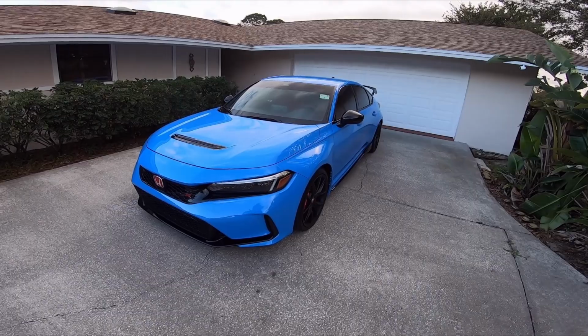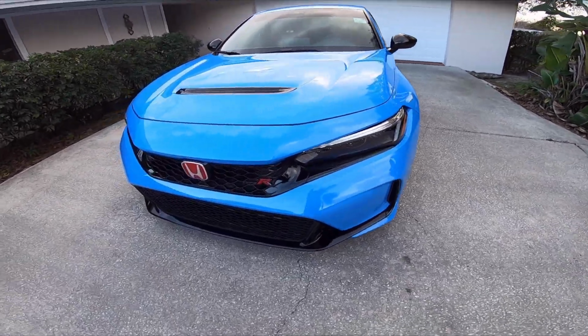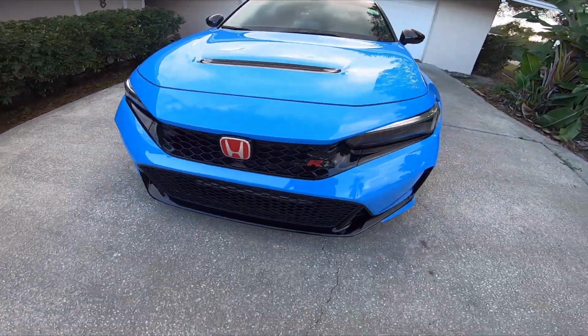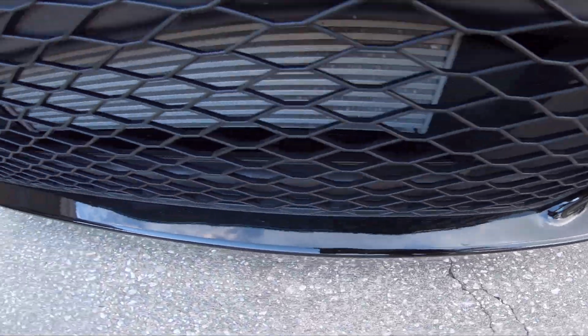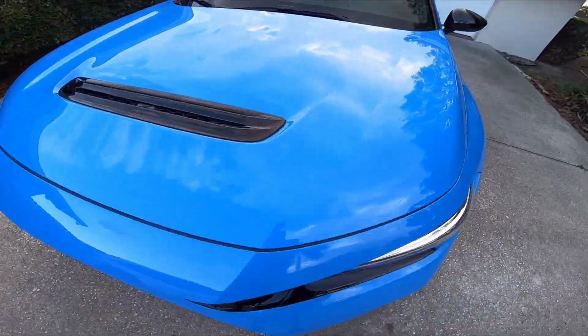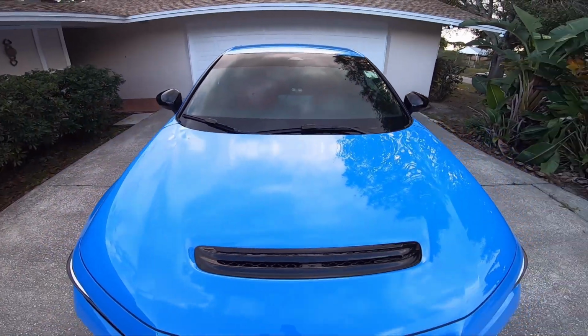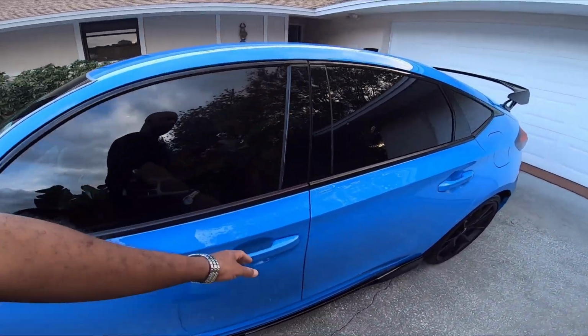Just the looks of it alone is one thing. You have the Type R there, that iconic red badge. It looks like it has a built-in front lip splitter when you come down to here, you've got the hood vent that goes right across there, you've got the black mirror caps, and then you have more iconic features inside.